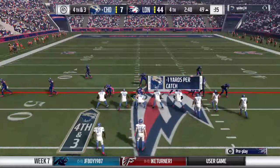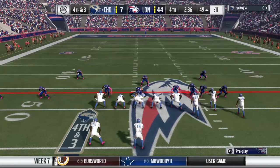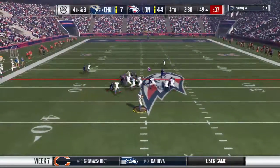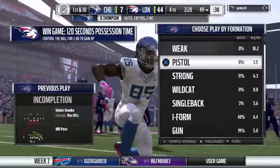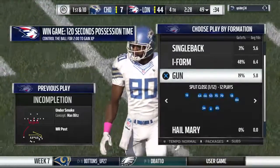They'll go on 4th down. Here's Thompson. And it is incomplete. Boy, it looked like he had it and dropped it. And this defense will take over right near midfield at the 49-yard line.